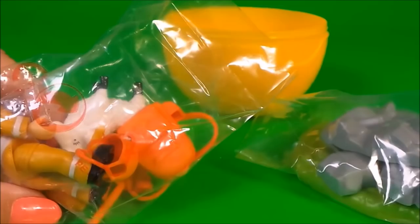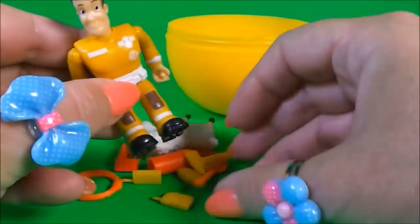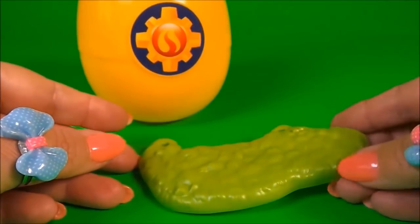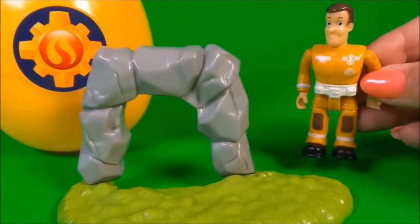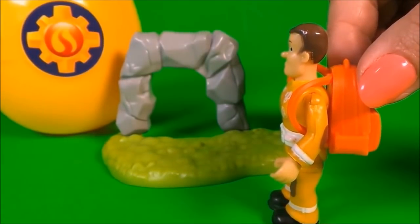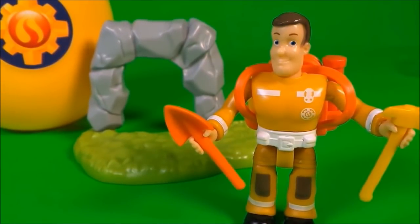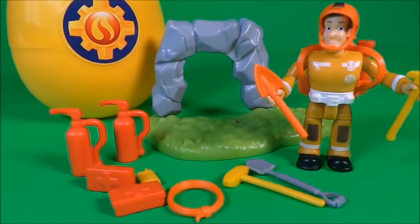Let's put it together. So, here we go. Here we have Fireman Sam. Let's give him a backpack. Oh yes, that's very cool. We need to give him some tools. An axe and a shovel. He also has a mobile phone and a flashlight. Let's give him a safety helmet. Top job, Fireman Sam. And look at all the rest of the safety equipment. It's amazing. Now, where's that sheep?